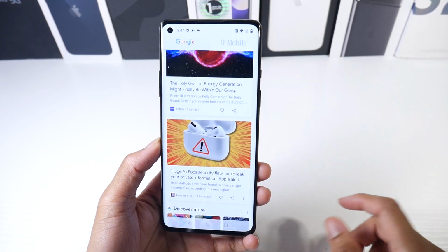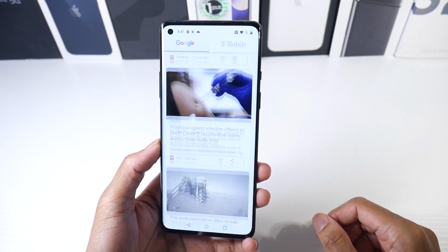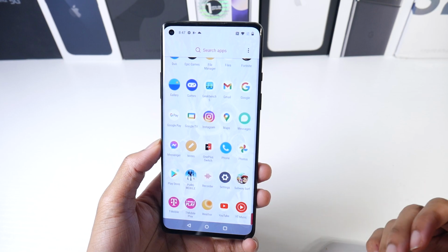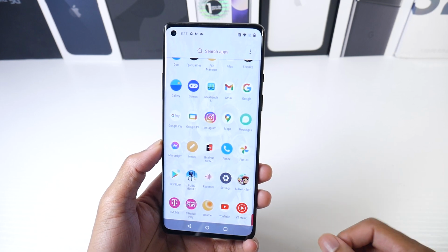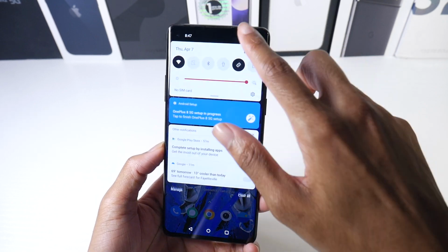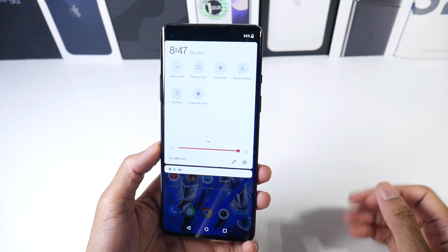So Oxygen OS is kind of the selling point with a lot of these OnePlus phones. Everything is just super smooth. Everything is really clean. There's not a ton of bloatware. There's not a ton of double applications and stuff like that. Like, yes, you have your OnePlus stuff, but it's not like Samsung where you have 2 galleries, 2 browsers. There's just not a ton of stuff on here, right? And I like just the layout, everything. It kind of reminds me of stock Android a little bit.